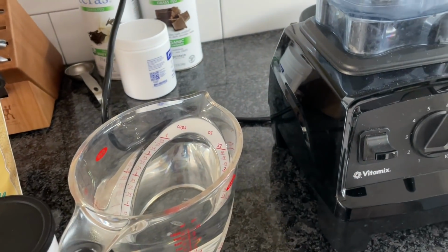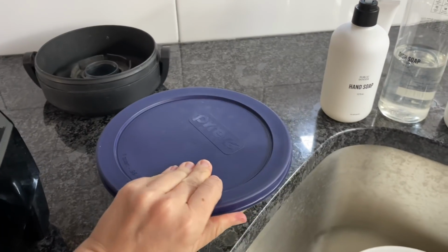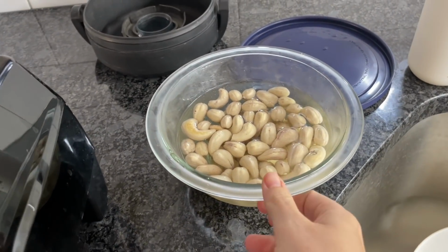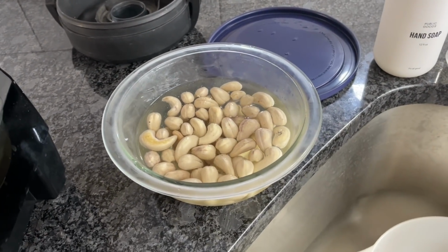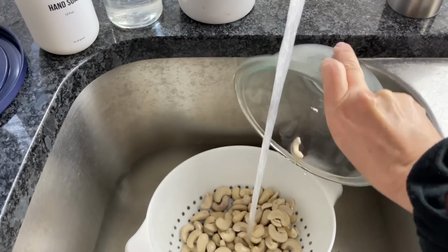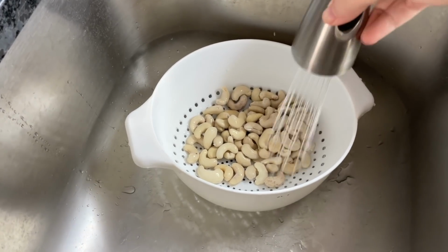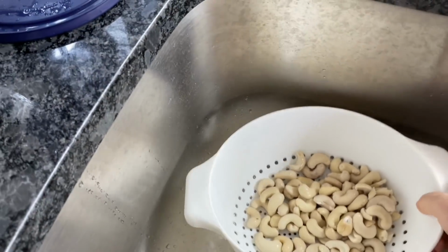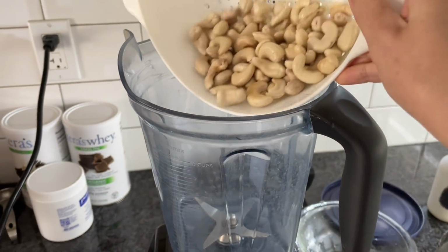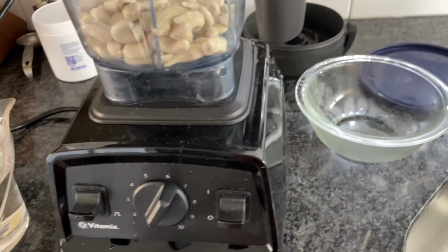And I make my own nut milk. So I wanted to show you how I do that. I alternate between cashew and almond. It's hard to do this with one hand. Okay, so I soaked 1 cup of cashews, organic raw cashews, overnight in water. And now I'm going to rinse them. Then you put that into your blender. I don't know how it would work in a regular blender. You probably need a Vitamix or a Ninja or whatever.